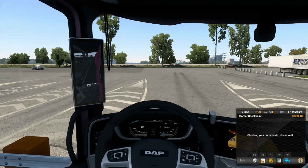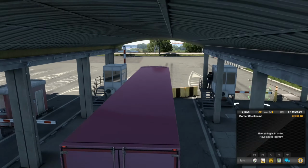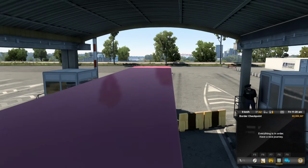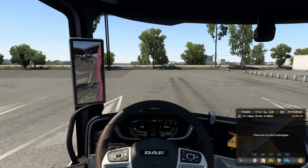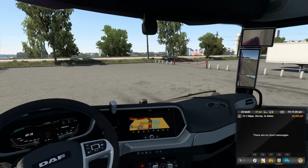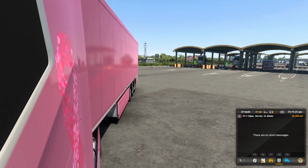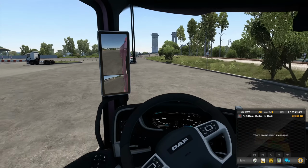Checking my documents. I've never done this before. Is this... Oh! This is a border crossing, isn't it? Between, I guess, Romania and Bulgaria? I guess that's where we are. Well, that's cool. I didn't think about that. A border crossing. Who knew?